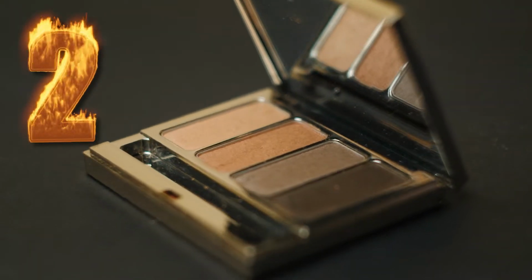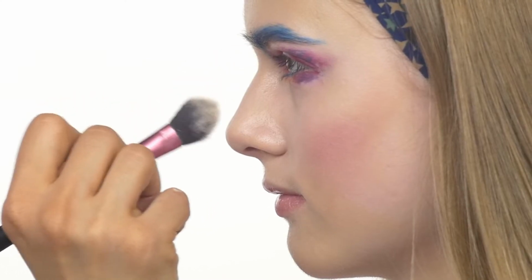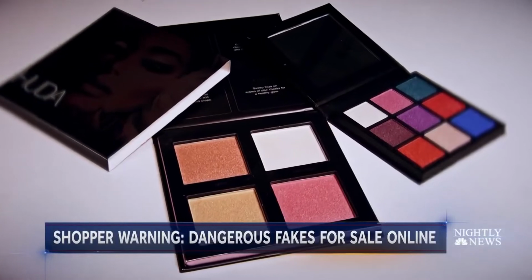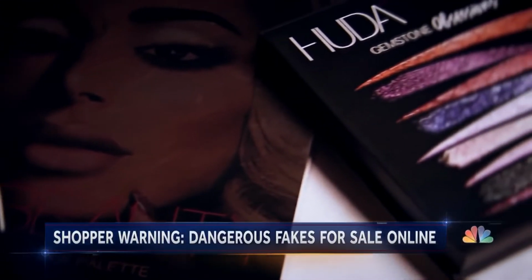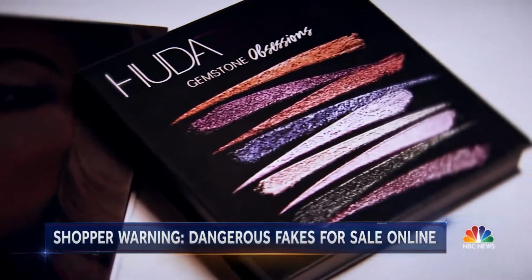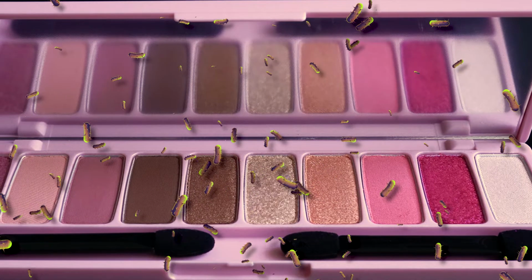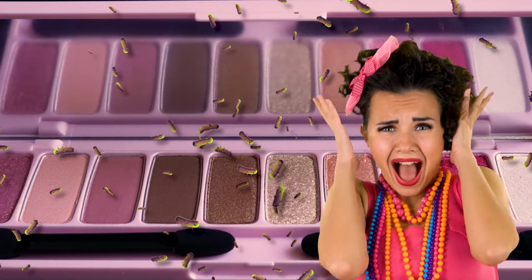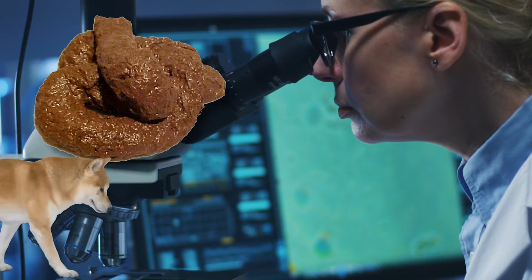Number 2. Beware, ladies. Your face may not be safe due to counterfeit makeup. Due to the high demand of certain brands of makeup and not nearly enough supply, this is a counterfeiter's opportunity to cash in with knockoffs. Now, what if I told you that some of the counterfeit makeups contain large levels of bacteria, and this one's going to gross you out, so get ready. Here we go. Contains animal waste.